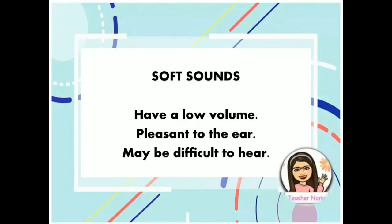Soft sounds are those sounds that have a low volume. It is pleasant to the ear and it may be difficult to hear. These are the examples of soft sounds.